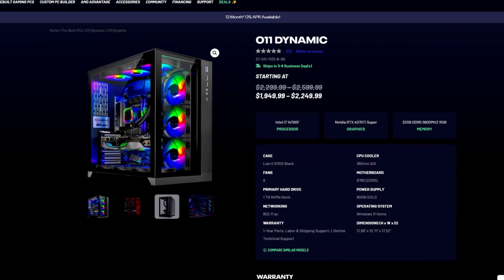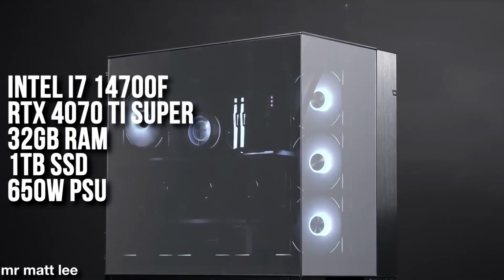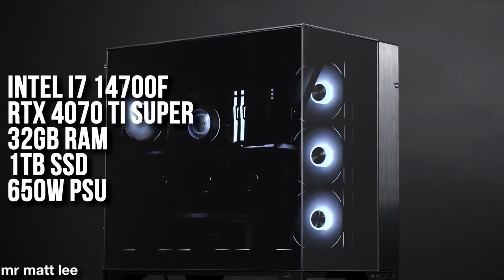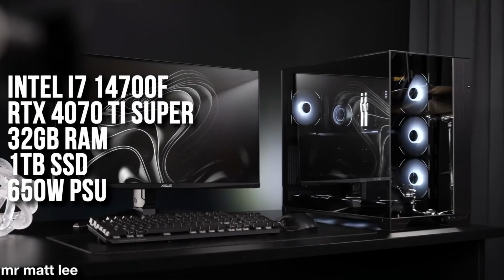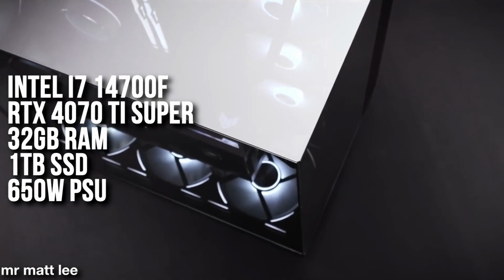However, if you want to max out the level of performance that you can achieve at 1440p, so I'm not talking about the best price to performance, but I'm talking about just maxing out the level of performance, then the next system is ideal, which is the O11 Dynamic from Skytech. This PC has an i7 14th gen processor, which is one of the fastest CPUs in the entire market, not only for gaming, but also for content creation. So if you're a content creator, this system is going to be perfect for you as well.